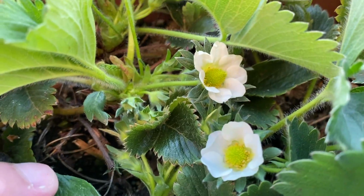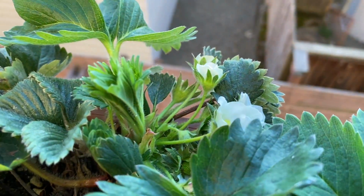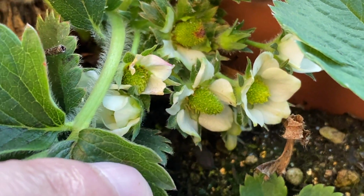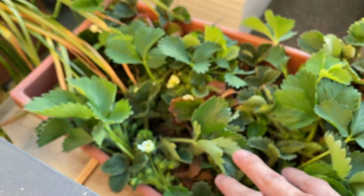Yeah, this is just more strawberry. You can see some nice flowers forming. A few more flowers. And here's some fruits forming already. Hopefully they are pollinated nicely. I don't want any deformed strawberries.